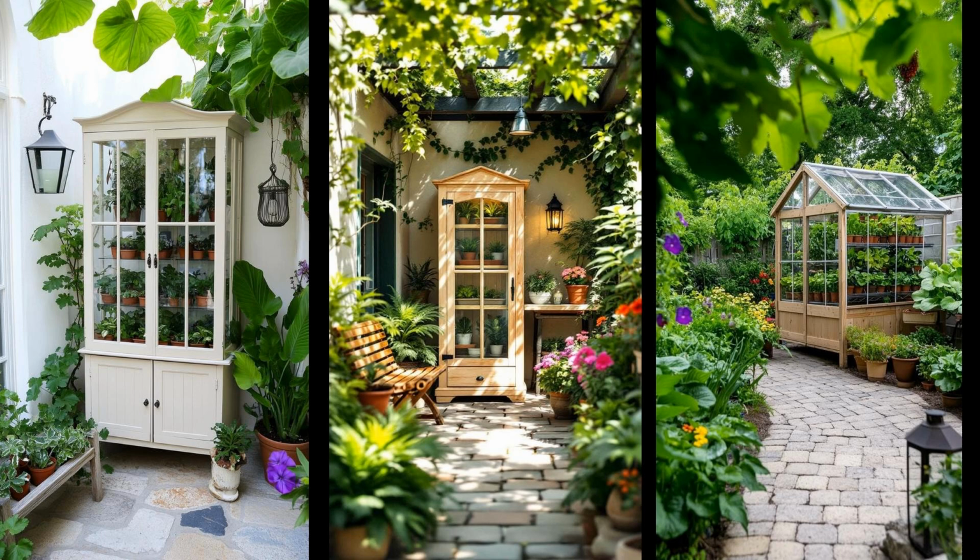A mini greenhouse cabinet works wonders for small courtyards craving both function and style. These cabinets protect fragile seedlings from sudden weather shifts and curious pets. Why settle for plastic trays when a glass-fronted cabinet can turn your plant collection into a living exhibit? Even tight spaces can host rare orchids or carnivorous wonders.